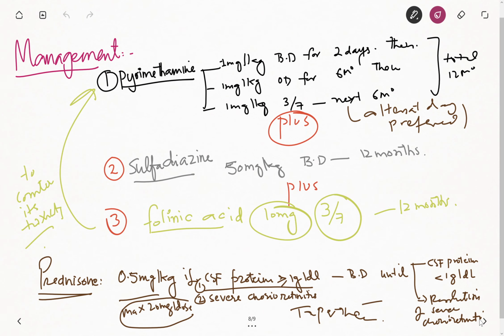Now, how do we manage a case of congenital toxoplasmosis? So we start with 1 milligram per kg BD for 2 days. This is pyrimethamine, or we can say 2 milligram per kg per day. So for ease, I have actually written 1 milligram per kg BD for 2 days.